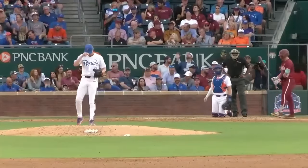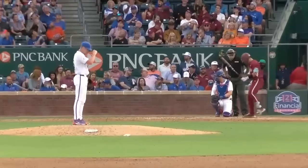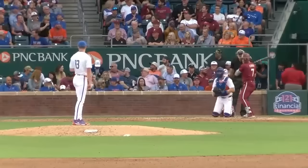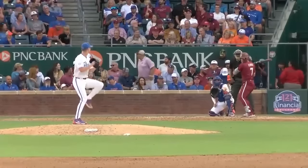Surely there was a jersey you wore when you were a kid. If any of them, it would have been Cal Ripken. That was my guy until Greg Maddux became the man.